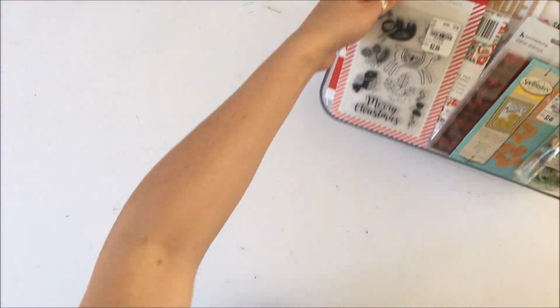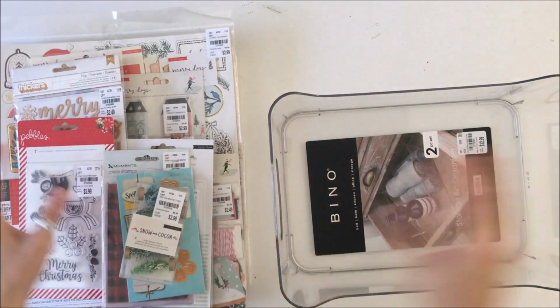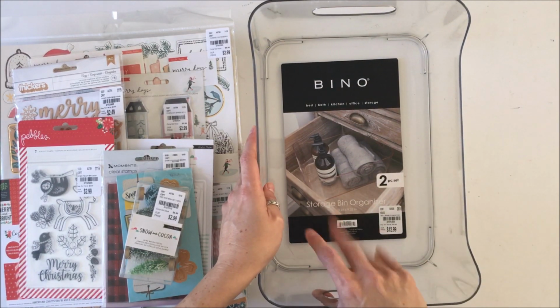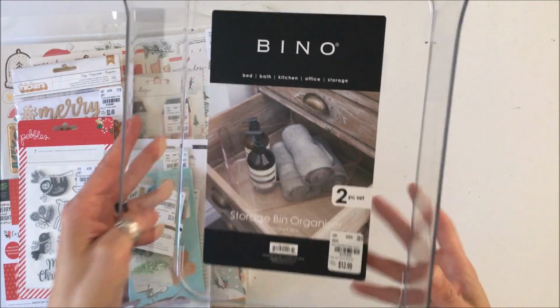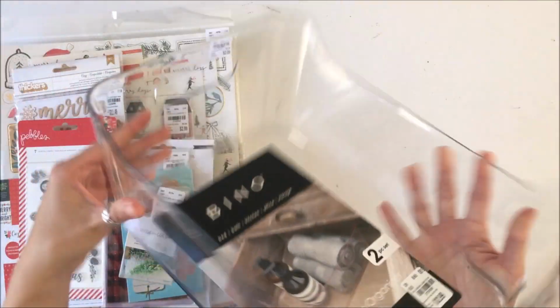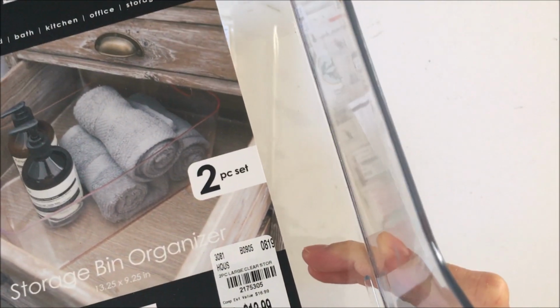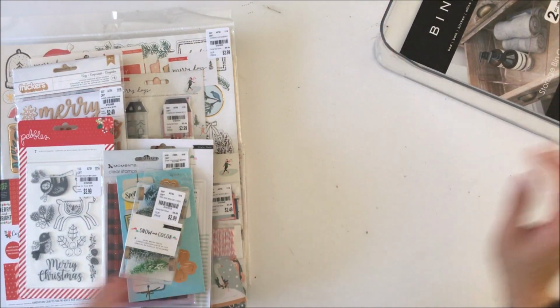Anyway, these are storage bins that are in the storage section, but I use these for my stamps and other things. There's only one because I've taken the other one out, but this is a 2 set of these lovely plastic bins, and it's $12.99 for the 2, and there's the SKU there if you want to see that. Perfect for storage and stamps and stuff.